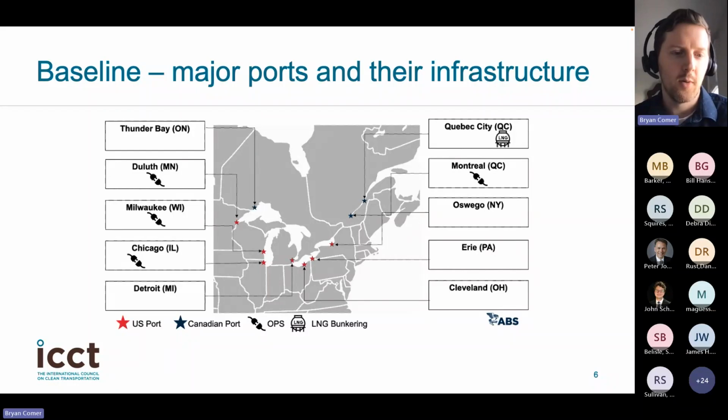You've got Duluth, Milwaukee, Chicago, and Montreal. And of those four, only Montreal has a high voltage onshore power supply system. The high voltage is what you need for cargo ships and cruise ships, and so Montreal has that ability. They have shore power for cruise ships, and other ships can winter over there and plug in.